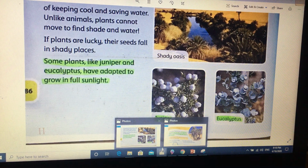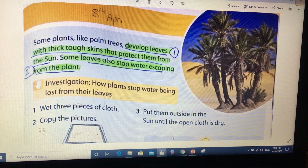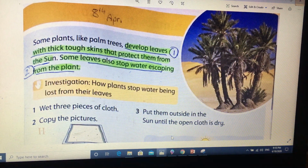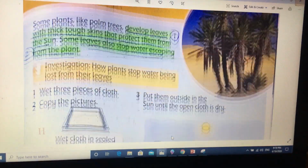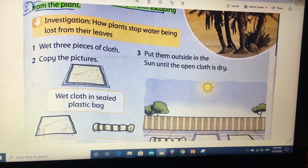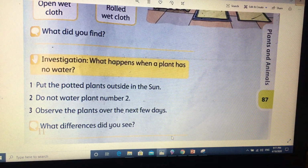Okay. What about this page? Here they told us that palm trees develop leaves with thick, tough skin. We say that to protect them from the sun. And some other leaves like cacti also stop water escaping from the plant so they can live in dry places and hot places. Okay, and already we explained those two investigations, this investigation and this second investigation.